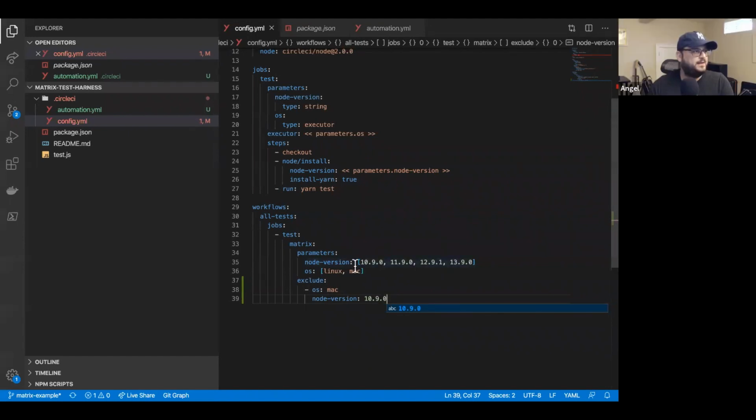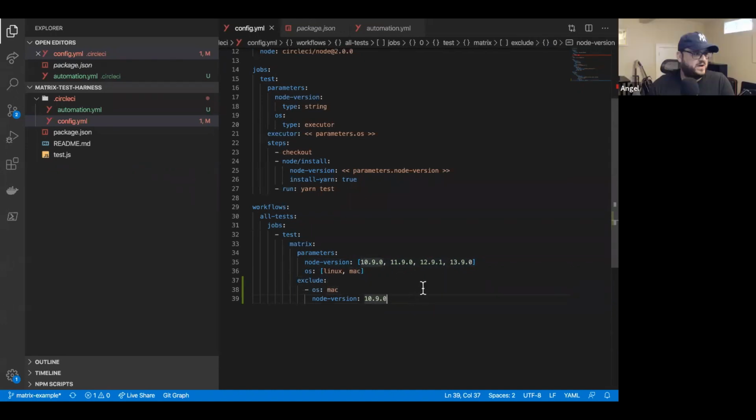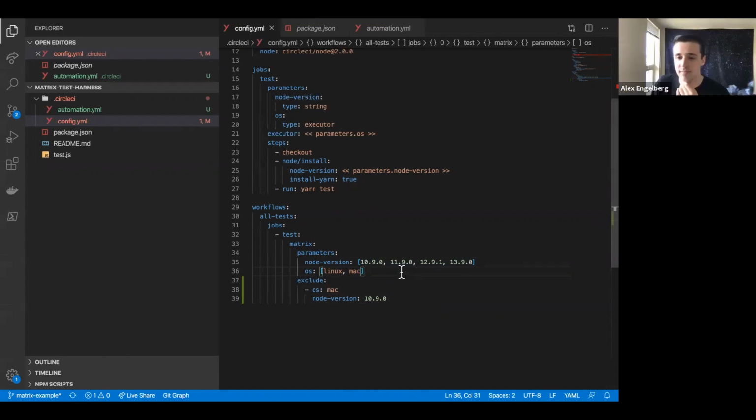Right. So it doesn't exclude the other adjacent parts of the matrix, and we still get comprehensive testing, but we just don't have to hit this one pain point that we noticed. Okay, that's great. And again, it's at the workflow level, right? So you could do some pretty interesting filtering as well, like if you wanted to only run this on specific branches, right? Maybe, yeah.